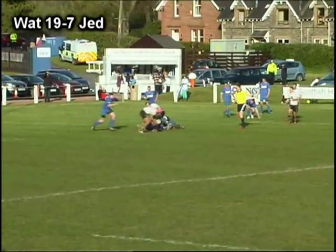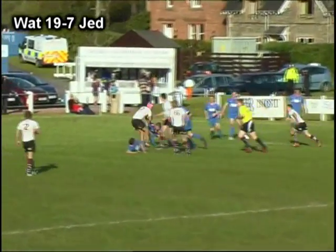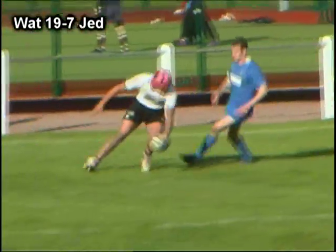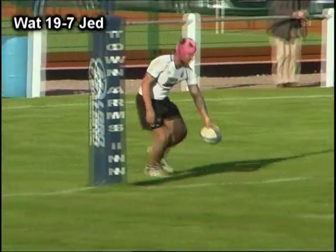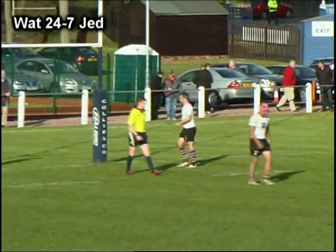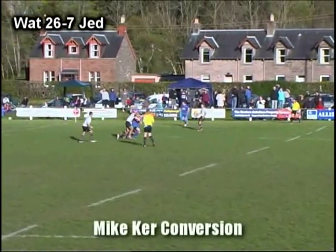Oh, Gillespie again's lost it going forward, and here comes Tuala, and he breaks the tackle, and Tuala is going to go in for the try, and that really, I think, is going to make it really hard now for Jed to claw their way back in this final. It's Watsonians 26, Jedforest 7.